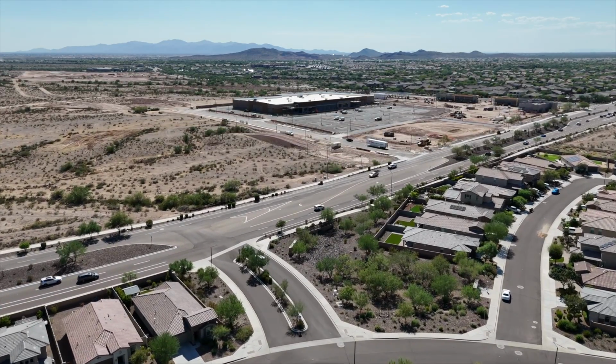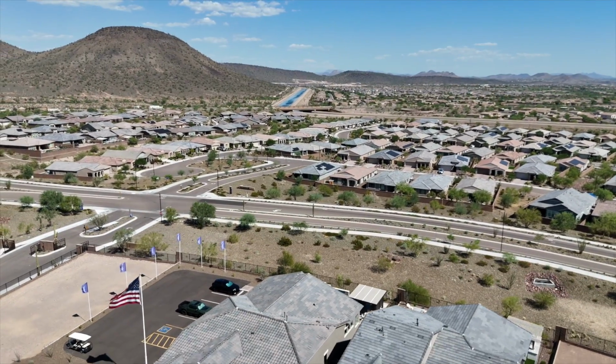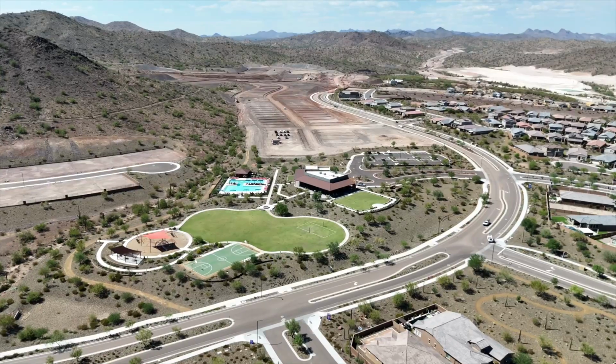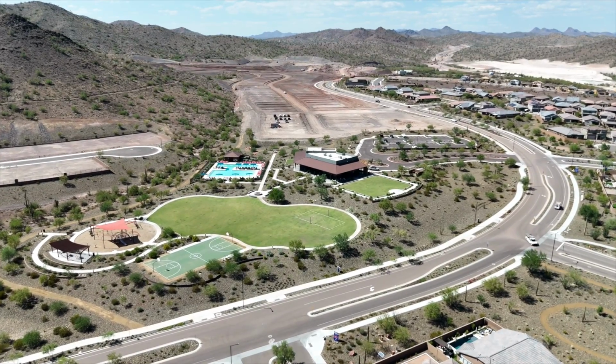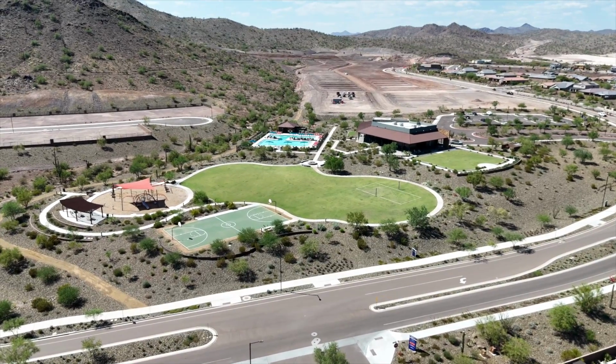Now, one of the things I want to talk about is the CFDs that are in Vistancia. They're in all the different areas, and they are applicable no matter where you live in Vistancia. Now, that doesn't mean they're in all of North Peoria, but even in another neighboring community called Mystic, they have a CFD. If you're wondering what CFD is, it stands for Community Facilities District.